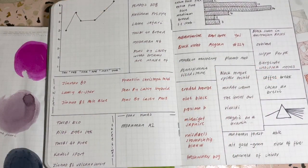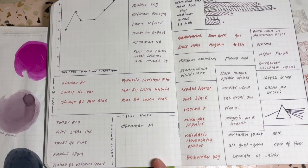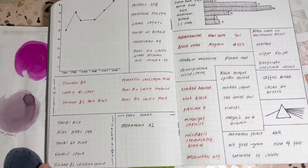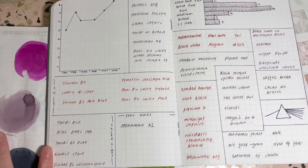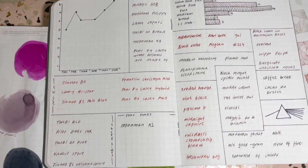The rest of this page, as I said, is I just went through for these 6 months, how many times did I pick up the pen? And the clear winner was my Moonman A1, and that is purely because that is my go-to pen at work. Of the 6 months of the year, I have had that inked 4 out of the 6 months. 3 times: the TWSBI Eco, the Pilot E95S, TWSBI Go Fine, my Kaweco Sport, and my Jinhao 82 Volcano Grey, which is the medium nib.